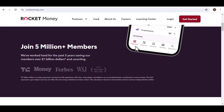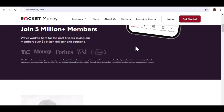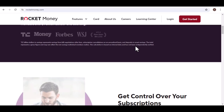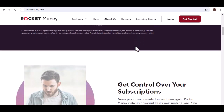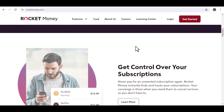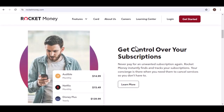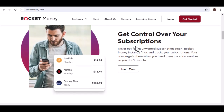So, is Rocket Money completely free? Not entirely. The free tier offers valuable tools to help you manage your finances, but to unlock the full potential of Rocket Money, you'll need to upgrade to the premium plan, which comes with a monthly cost. The good news is, Rocket Money offers a free trial of their premium service, so you can try it out before you commit. The final verdict: it depends on your needs.